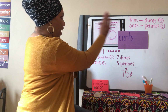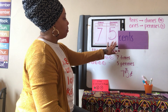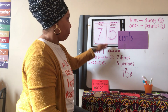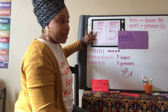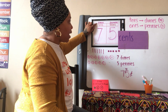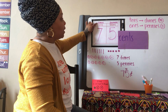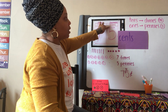All right, Congo Nation, take a look at everything that we just learned. We learned that when we're counting money, we're looking at cents. We're counting coins, and it's 2 digits, right? There's still 2 digits here. We can use dimes to count the amount of tens, and we can use pennies to count the amount of ones, because a dime is worth 10 cents and a penny is worth 1 cent. I'll repeat that. A dime is worth 10 cents and a penny is worth 1 cent.